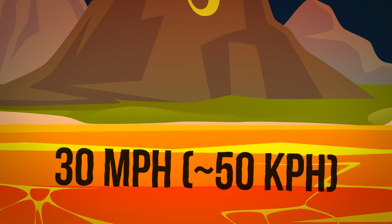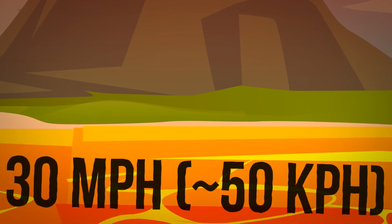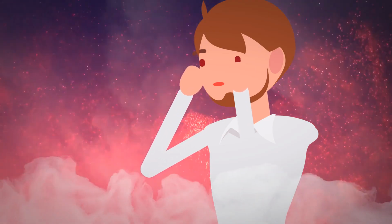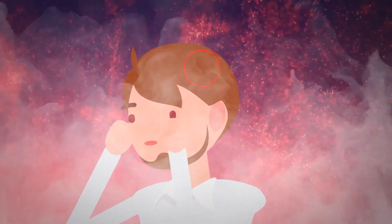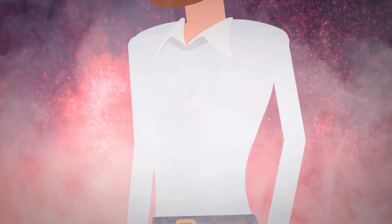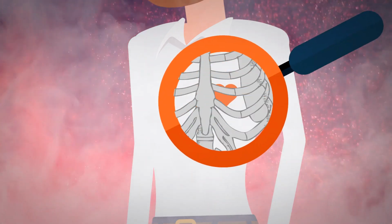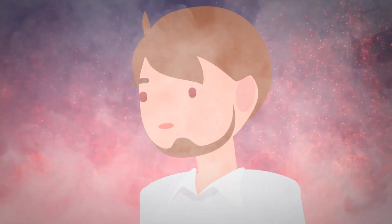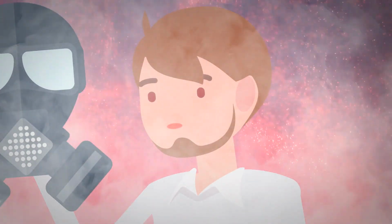Or it can flow as fast as 30 miles per hour, which even the fastest person on Earth can't outrun. But the lava isn't even the most dangerous problem. If you didn't have protection, the gases spewing from the eruption would fill your lungs, and those spread faster and further than the lava flow. Your eyes and throat would be itchy. You'd get a headache, dizziness, increased heart rate, difficulty breathing. The worst would be passing out from the lack of oxygen. Luckily, everyone managed to grab their gas masks before leaving their homes.